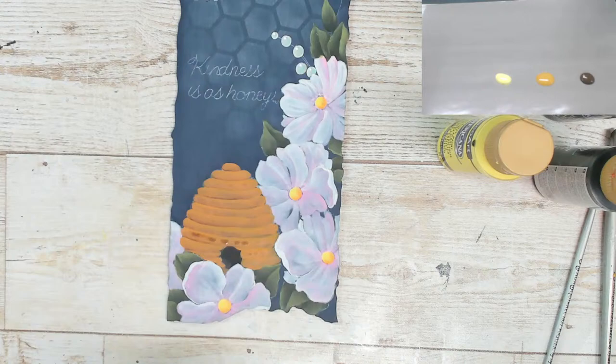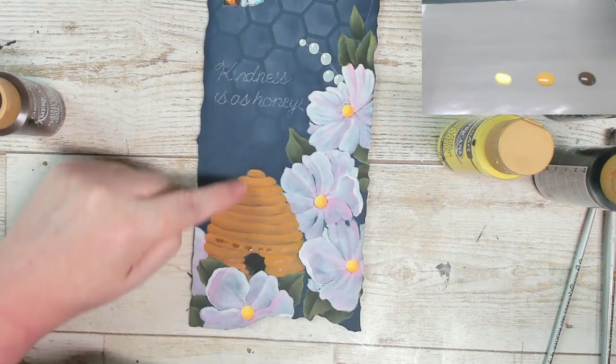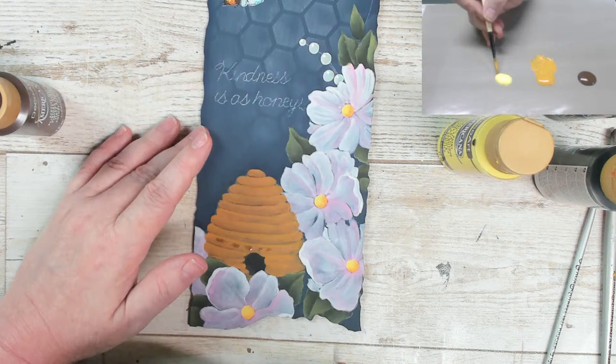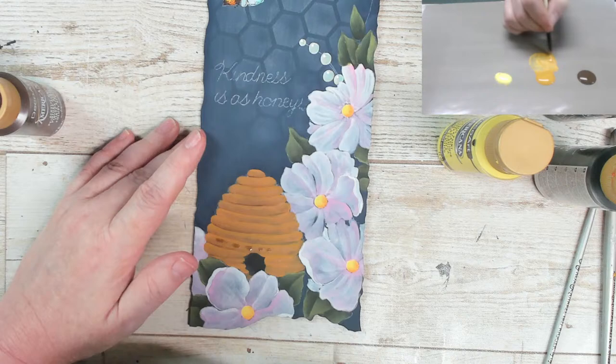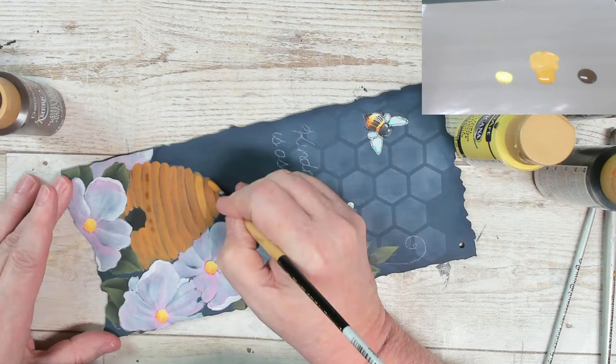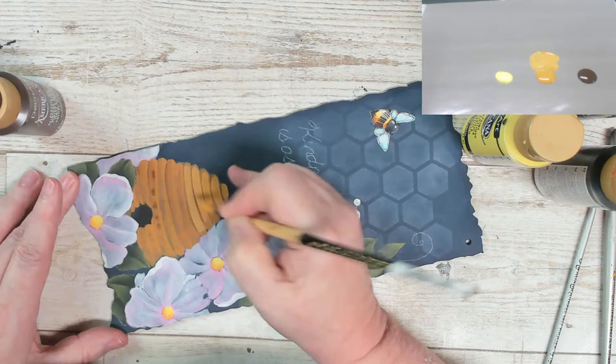So I've got enough shadow in there to separate all of those little lines, and we're going to make those work for us. So I'm going to take a little bit of our salted caramel. I'm going to pull a puddle out like this, and I'm going to pick up a little touch of the Sunny Day. And I'm going to mix that salted caramel with the Sunny Day and just make one or two values lighter. And then I'm going to overstroke my bee skep, just coming in slightly from the edge on both sides.